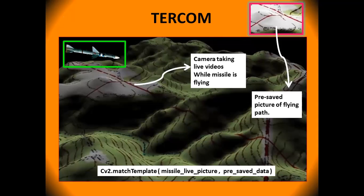And that's how TERCOM looks. On the top right side, you see a small image. The missile will be detecting that image within the whole contour because there's a small television camera. It will keep on detecting, and as soon as it sees that the area looks very similar to the picture already fed into the system, it will know either that I'm at the right place, or that I have seen the target. And that's how TERCOM works.